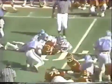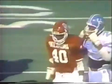All right, there's a handoff. And inside the 40-yard line is Chet Winters, and Darrell Nicholson makes the stop of him. Nicholson, a good hitter, a linebacker out of Winston-Salem.